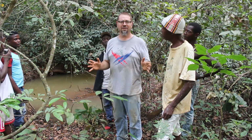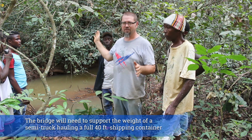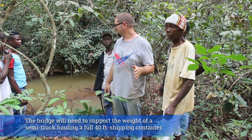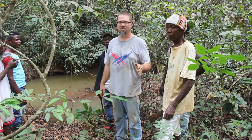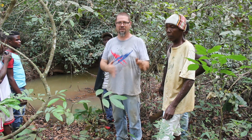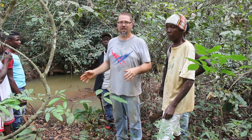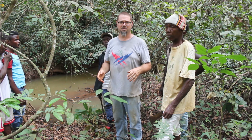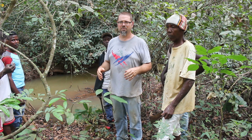All right, so what we have here is the area where we want to build a bridge. And somewhere in this area is where we'll cross the water. It's not too wide, probably about 12 to 15 feet wide at this point. But during the rainy season, where we're standing, the water will actually flood up into this area, maybe inundate with flood waters for a day or two at a time. But then it'll recede, and most days it won't be up in this area.